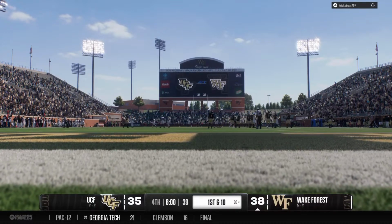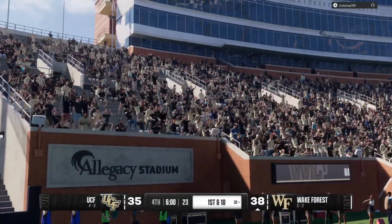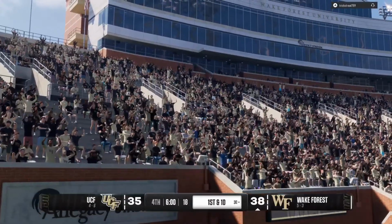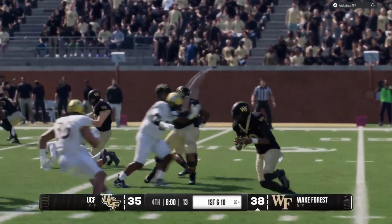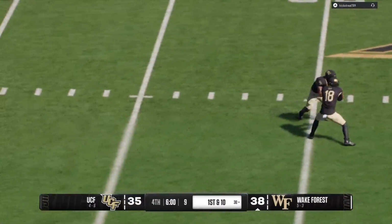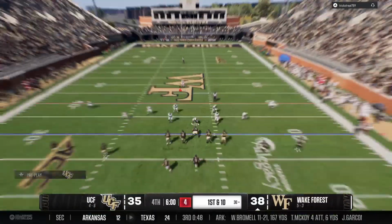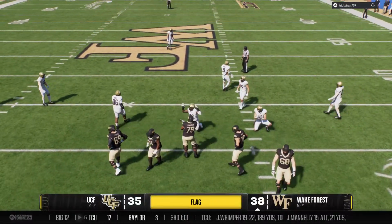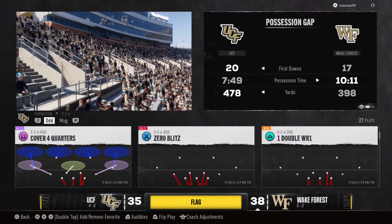That's the end of the third quarter of play. With the score, Wake Forest 38, UCF 35. They'll break the seal on this quarter here on first down. A little too anxious along that offensive line. That'll be a false start. So the decision has been made, and the coach will take the penalty.